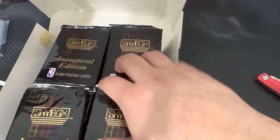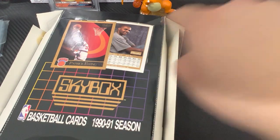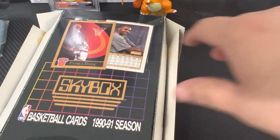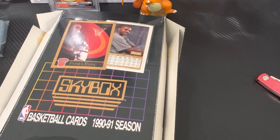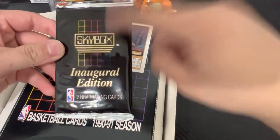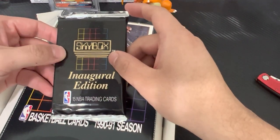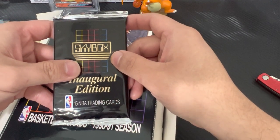This was printed back in 1990, so there's a lot of valuable cards here. You have Patrick Ewing, Hall of Famer, Charles Barkley, Hall of Famer, Larry Bird, Magic Johnson, Dennis Rodman, and of course the great, his airness, the GOAT, Michael Jordan. His card is the most valuable here from this pack, and this is the year where he won his first title in 1991 when they defeated the Showtime Los Angeles Lakers.